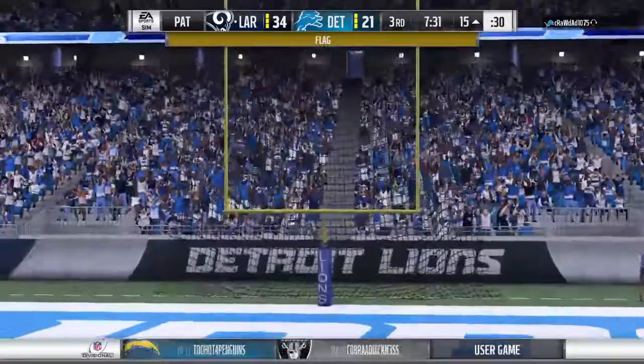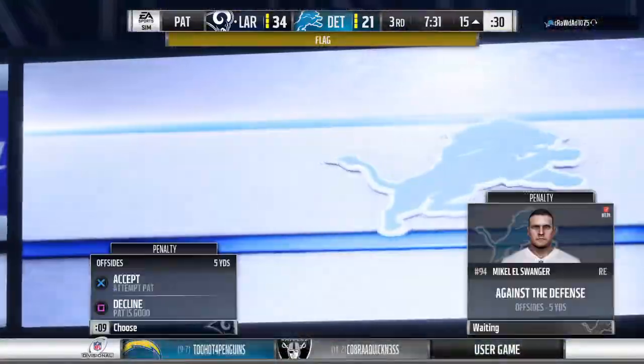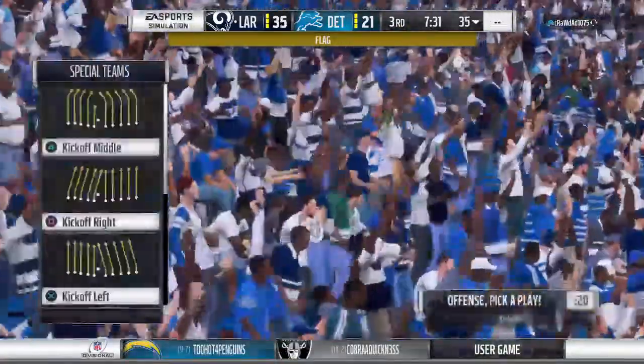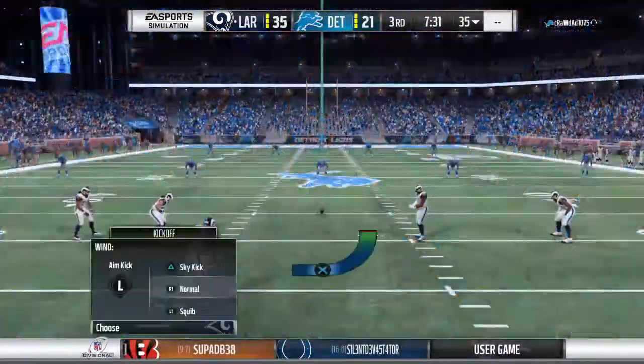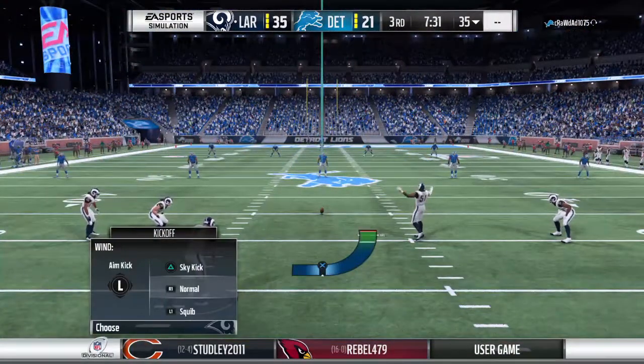And he's been a busy man, 5 for 5 now as he knocks another one through to extend the lead. Well, we looked at each other right when he flinched. We knew that that flag was coming. Yeah, offsides, easy call, mark off the 5, and keep it moving.